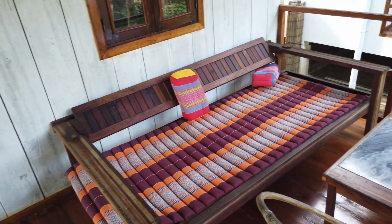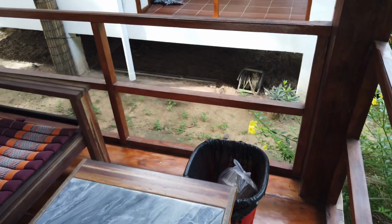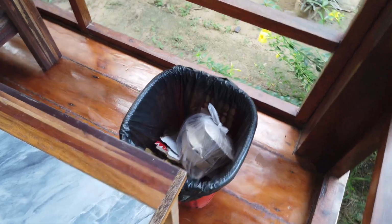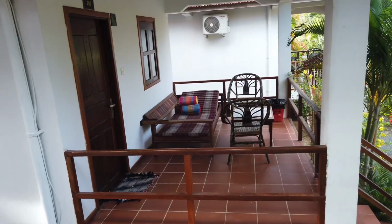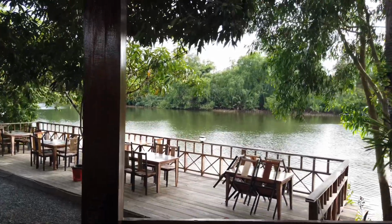So you can see you get a big wooden couch thing to sit on, and a chair and a table. If you're eating out here, having snacks, they have a garbage for you. It's obviously covered here, so you're in the shade, and I've spent a lot of time sitting out here.